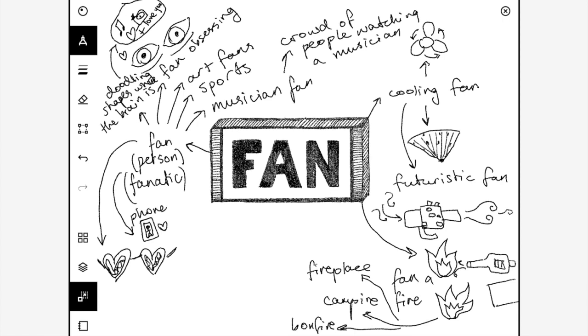Or you could do a fan wearing merchandise, so a t-shirt. Maybe you could pick one of your favorite bands, like, I don't know, say Nirvana. As a basic example, you could have someone wearing a t-shirt with, maybe choose their logo. If you want to try and copy a logo of one of your favorite bands, you could do someone wearing it.